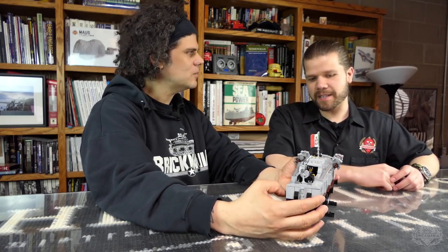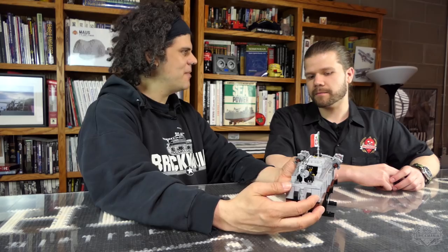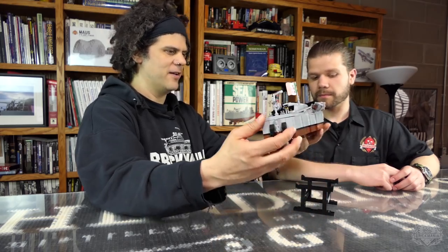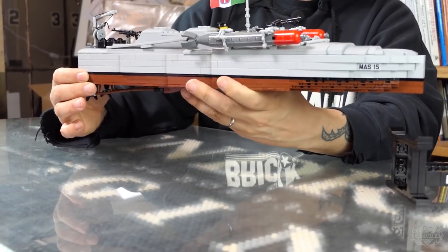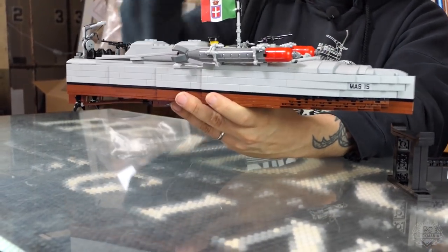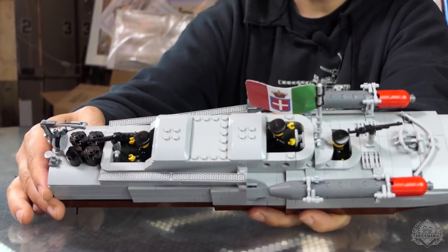So you built this ship to be modular, correct? Right. So just like the other torpedo boat, it's a waterline model, and yes, it's a display model. So we have this stand. The stand comes with it. Very nice stand here. Simple stand, so you can display it. It actually says MAS 15 on it. Yep. As does the boat. Right. While I'm taking off the stand, let's look at the top here.